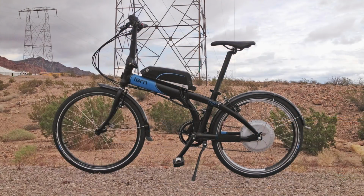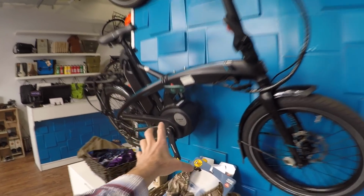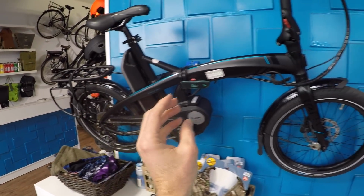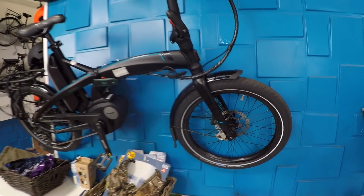Turn does some folding bikes with the 24-inch wheel as well. But speaking of Turn, this is their Vectron. It's got the really popular, a bit more expensive, fancy Bosch drive system. They put all the weight towards the center, and on these wheels they're using 20 inches because when you fold it, the bike tends to be more compact.